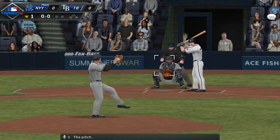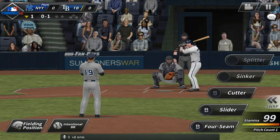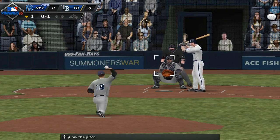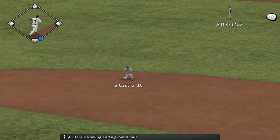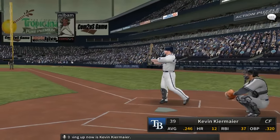The pitch. Swing and a miss. 0-1. He waits. Now the pitch. Here's a swing and a ground ball. Throw gets him. Batter coming up now is Kevin Kiermaier.